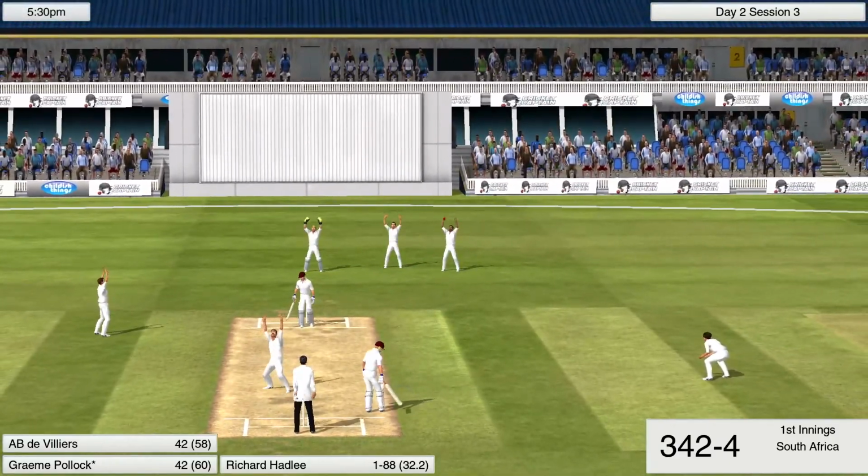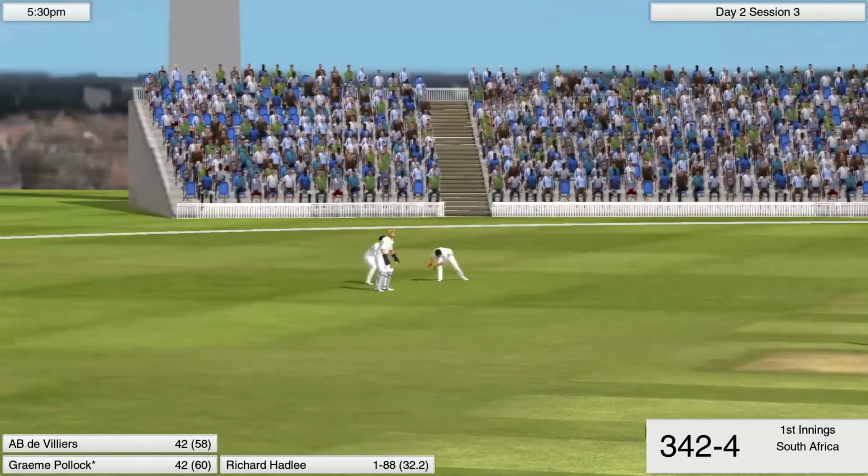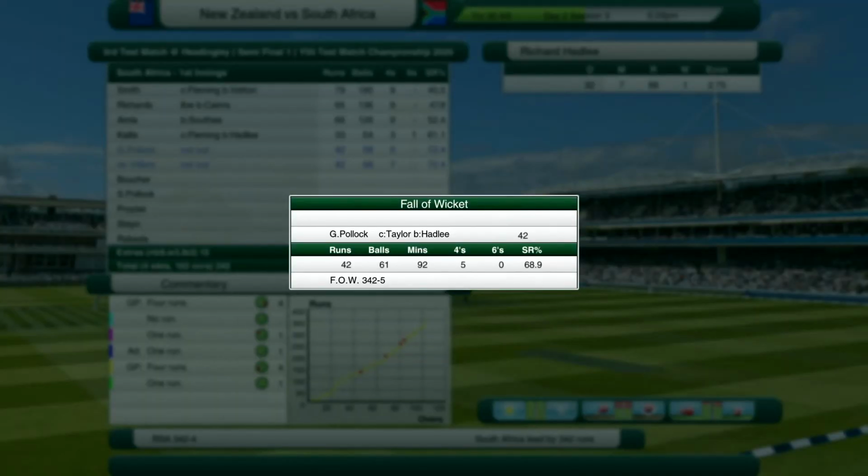Oh, that's out, straight to second slip. That's the breakthrough that New Zealand were looking for. Richard Hadlee has done it again, and Graham Pollock is out. Caught Taylor bowled Hadlee for 42, and South Africa are 342 for 5.